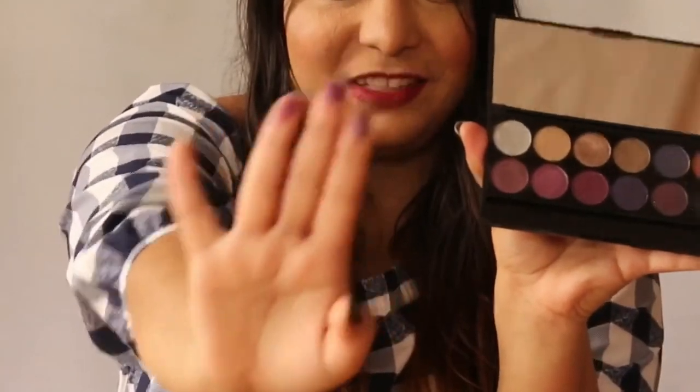Just look at that. It's so freaking pigmented. This eyeshadow really sticks onto your eyes. They don't fall out, and they're so affordable, and you don't need any primer. It's perfect for any eye look, especially since fall's coming, Halloween's coming, all the festive seasons are coming. You can rock this to any New Year, Halloween, any party. It's perfect.